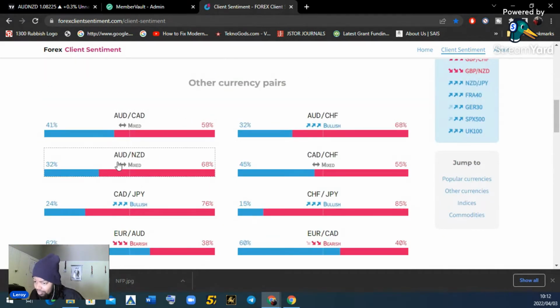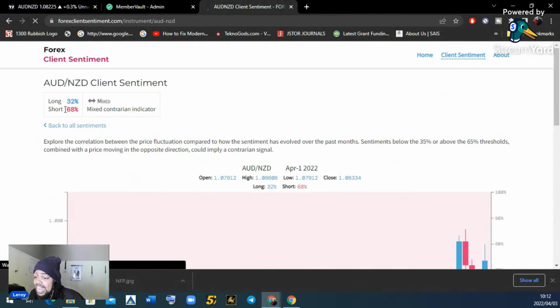There we go. AUDNZD is slightly mixed, right? Let's open it. You can see there's 68% want to sell. So remember, guys, I'm a contrarian trader. Technically speaking, I'm a supply and demand institutional trader, but my trading edge loves to be a little bit contrarian to retail traders. And if retail traders are looking to buy, I generally, 90% of the time, know that there's a beautiful sell opportunity there, and I do the opposite, right?